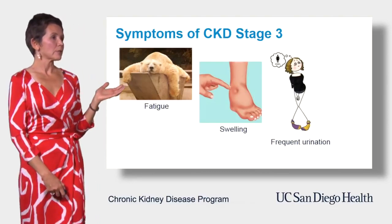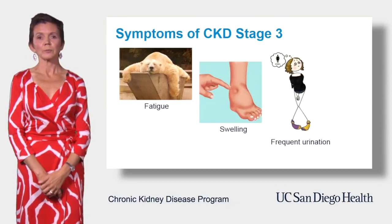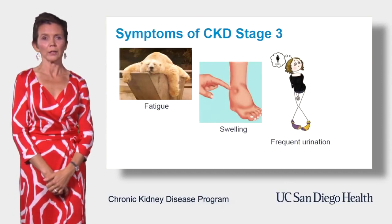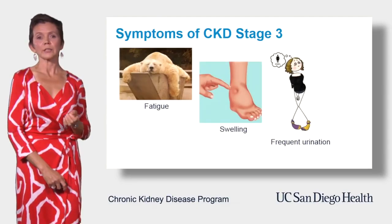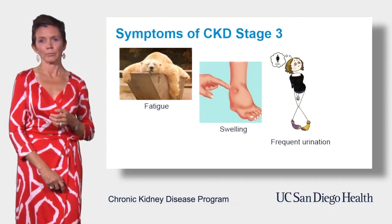Some of those symptoms like fatigue or more frequent urination at night are non-specific and overlooked by patients or attributed to some other things going on in their lives. Think about this. There's a very long list of causes for fatigue, and kidney disease is certainly not number one. Some patients who are in chronic kidney disease stage 3 can experience swelling in the legs.